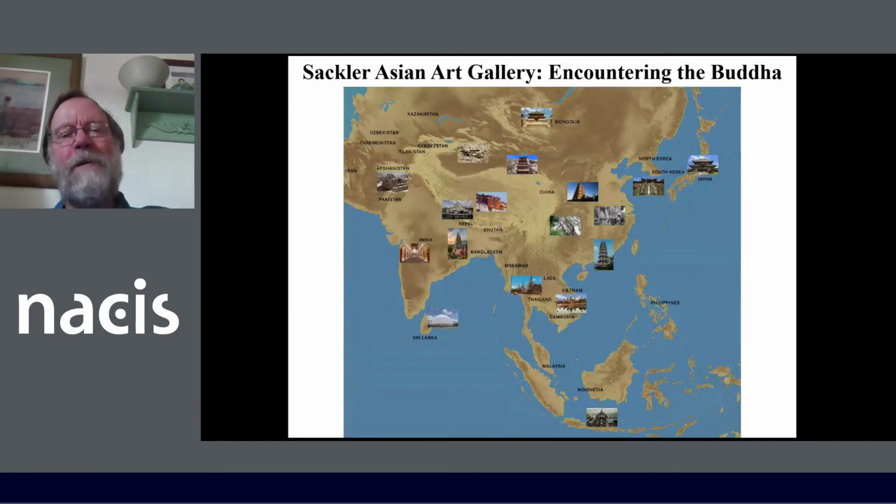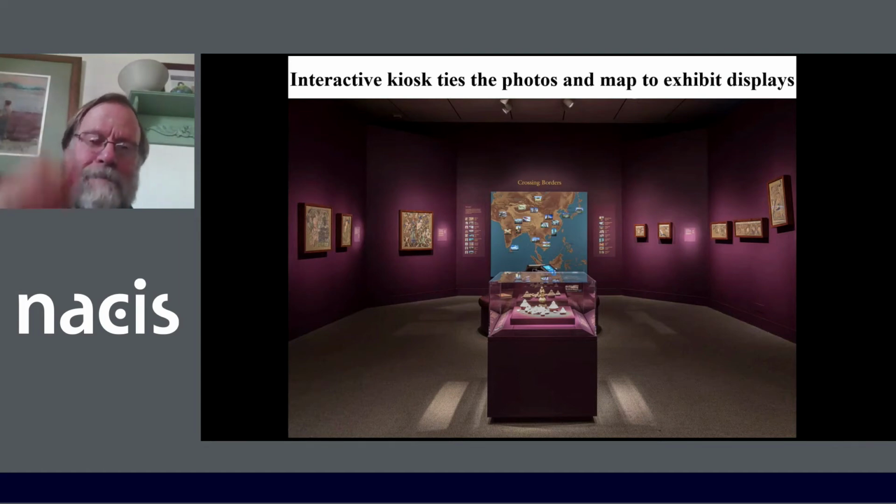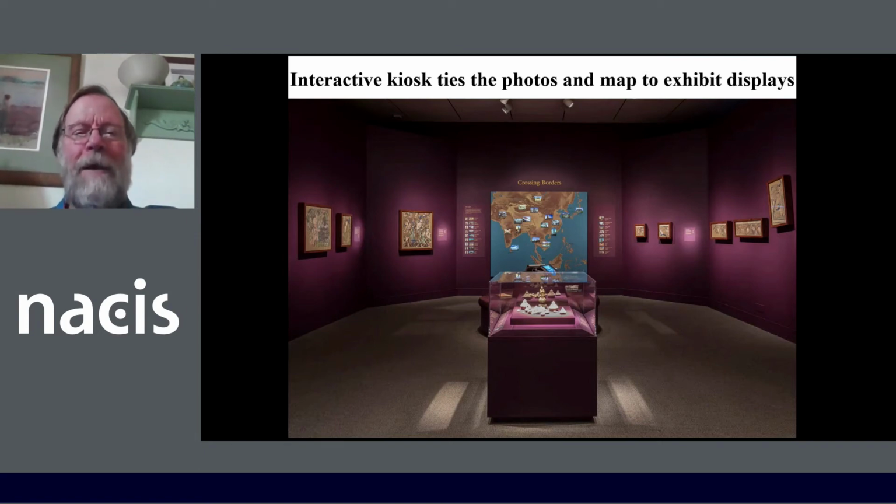Moving again to a different museum, the Sackler Asian Art Gallery. We got this 9-foot wide map that I produced showing the journey of Haicho, a South Korean monk who traveled around Eastern and Southern Asia. And then there's associated pictures with each site that he visited. And we've got 2 kiosks. You can't see them behind this stand that's between where I was standing and the far map. But the 2 kiosks, you can barely see them.